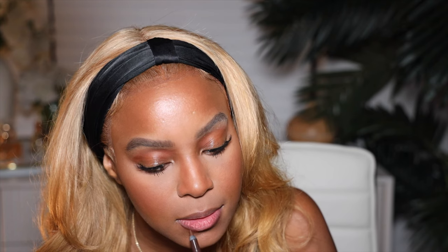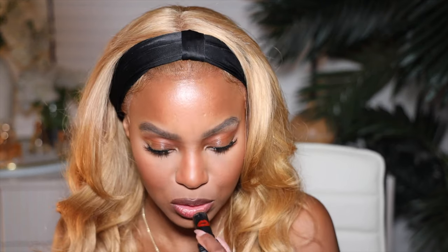Ooh, a sharpened lip pencil? Yes. Ooh, baby. Why are my lips so dark? Oh my God. Okay, I'm gonna use the Lip Bar lip color in the color Chocolate Spritzer.